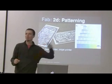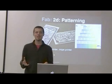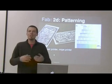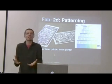I want to start with, remember way back at the beginning we were talking about 2D description? 2D patterning is kind of underrated. You all have printers, you all use those printers to print stuff every day. You don't think about how awesome that is, right? You're already digitally fabricating something.